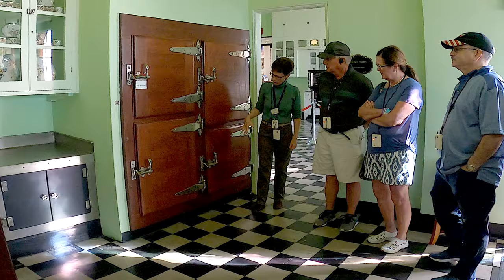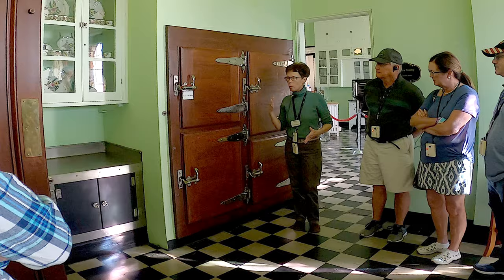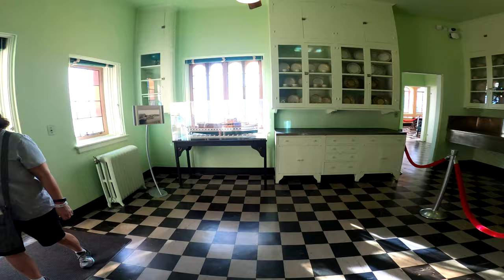Ice box. But it was never an ice box. It was always a refrigerator. This was a powered house right from the start. There was a Kelvinator unit outside, so they were all powered refrigerators.